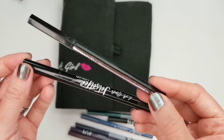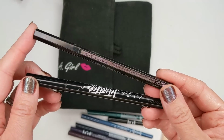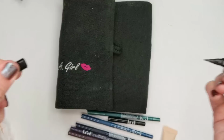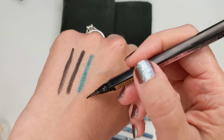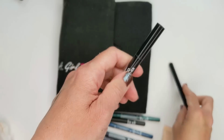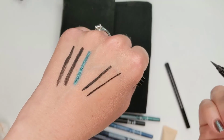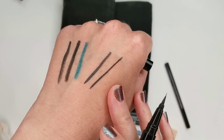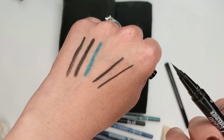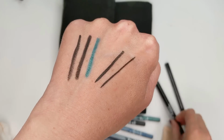And then when it comes to liquid liners, I only have two at the moment. I have the Maybelline Hyper Easy liquid liner and then the LA Girl Jet Setter liquid eyeliner. Both of these are amazing. They both have brush tips, which I am a huge fan of. I'm not as big into the felt tips just because the brush kind of moves with the curves of your eye. So I love that. I've been using the LA Girl one the most lately because I feel like you can draw a little bit of a skinnier line with it. I love the tip on it. It's so good. And again, it lasts me the entire day.